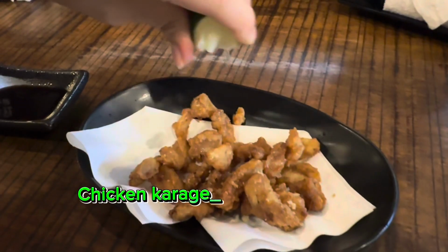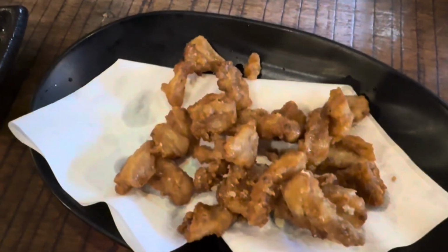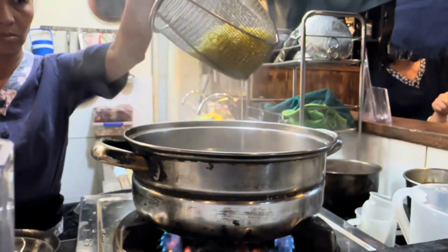All right guys, so there we go. Our first dish is chicken karaage. This is not just regular chicken, it's very crunchy because it has cartilage in it. All right guys, our noodle is coming.